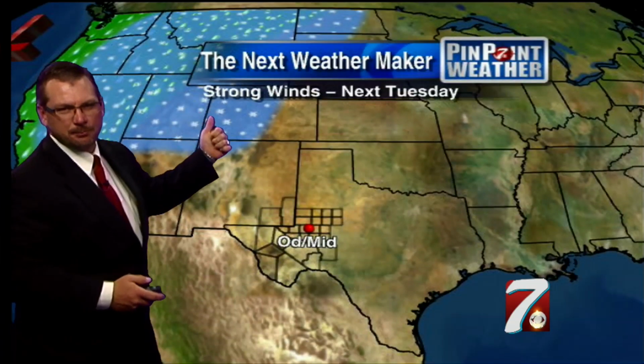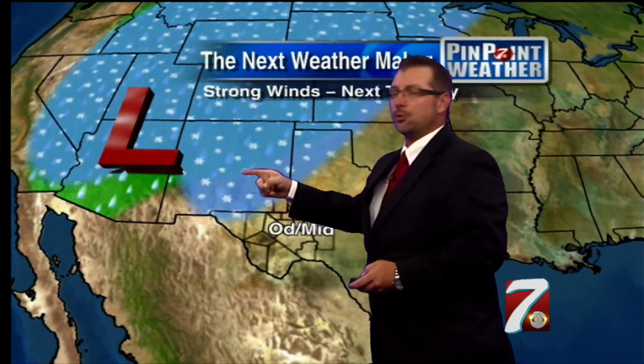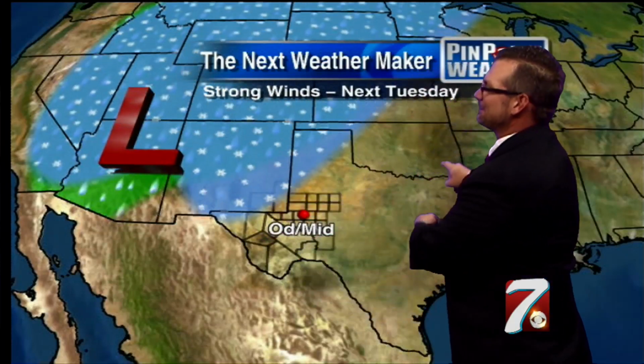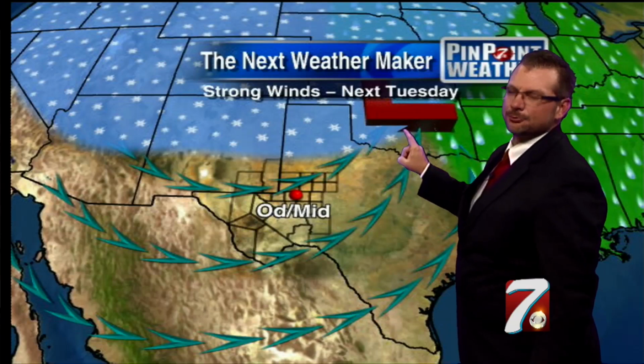All the rain, the snow stays up into the northern Rockies, and that's where it'll be into the weekend as well. So our temperatures are going to keep warming, but our next weather maker will drive in off of the Pacific Northwest coast, setting up shop here over the southwest over the weekend. And it looks like we're going to get in on something, but then it just kind of passes off to our north. And what I think we'll end up getting more than anything is strong winds probably next Tuesday.